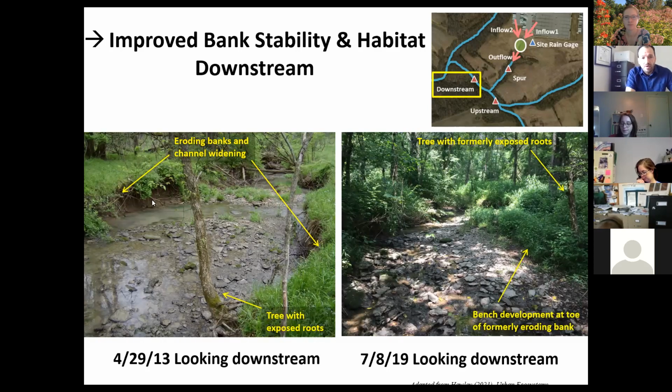At the downstream site, a before picture: vertical banks, a tree with exposed roots. And then 6 years later, we have the same tree that used to have the roots exposed. You no longer see the exposed roots, because we have a bench that was developed and then colonized by vegetation. So we've flipped the switch in terms of geomorphic trajectory. We went from a degradational trajectory with continued widening and flushing of the sediment to an aggradational trajectory where the banks fail, the sediment stays at the base of the banks, and then it stays stable long enough for the vegetation to colonize it.